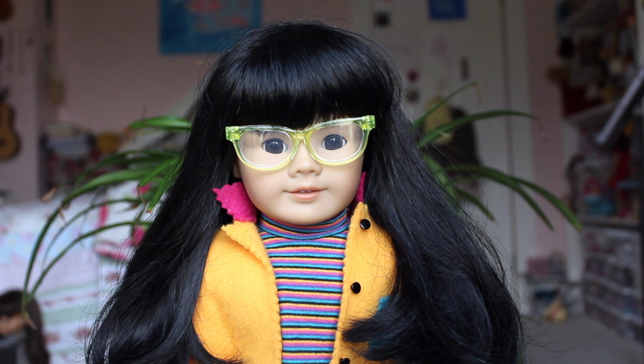Claudia is named after the Babysitter's Club character, if you read those books at any point. And she kind of has an 80s eclectic, fun, colorful sense of style, as you can tell by the little look she has going on right now. She's very artsy, and I just think she's so cute. So that's Claudia.